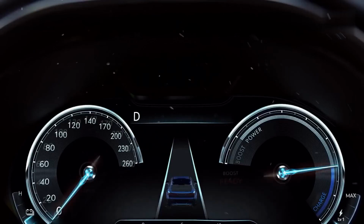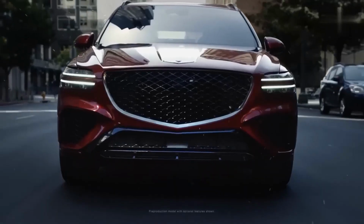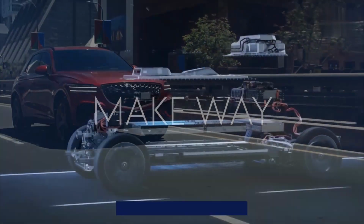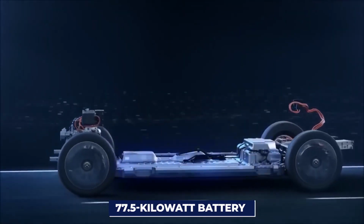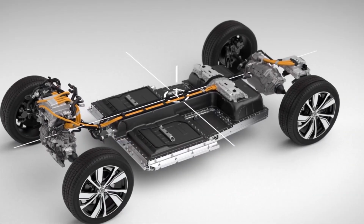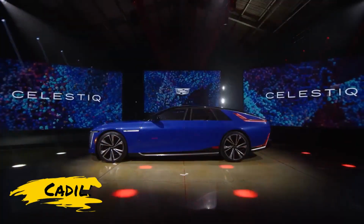And here's the kicker. Driving the electric GV70 feels just like cruising in its gas-powered sibling. Perfect for those dipping their toes into the electric waters. Under its hood, you'll find a 77.5 kilowatt battery promising a smooth 250 to 300-mile ride on a single charge. Opt for the dual-motor all-wheel drive, and you're looking at a robust 429 horsepower.